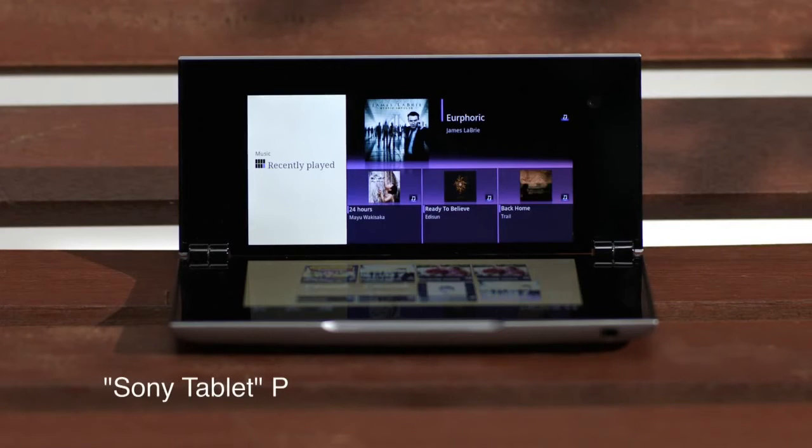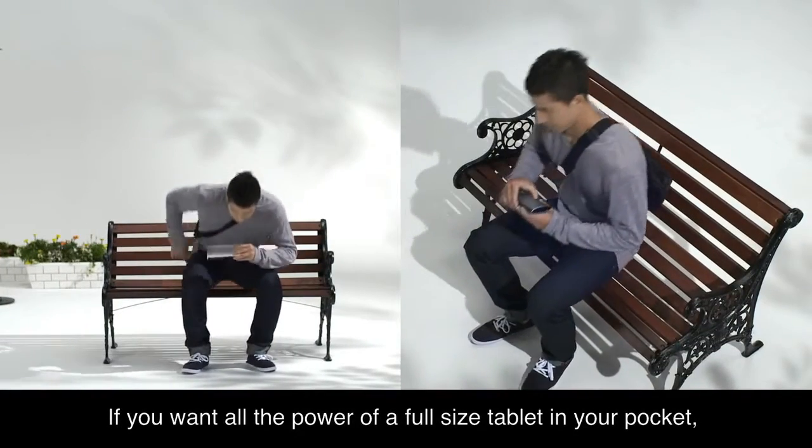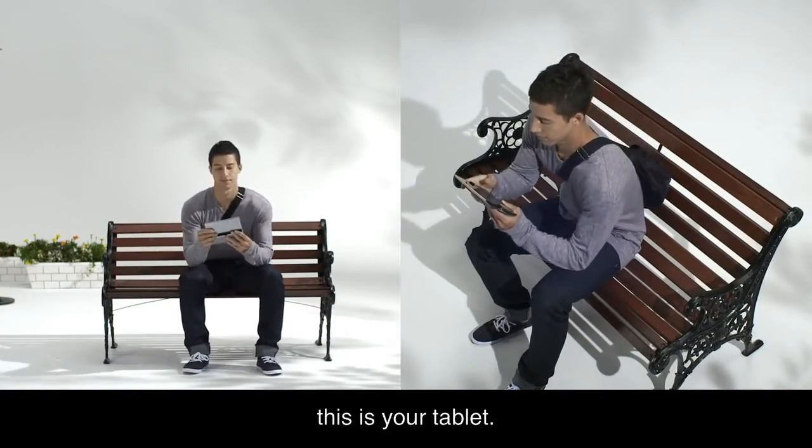Sony Tablet P. If you want all the power of a full-size tablet in your pocket, this is your tablet.